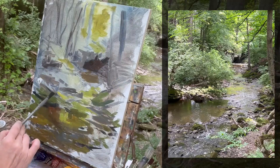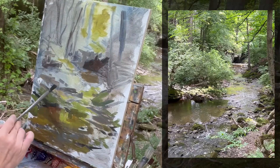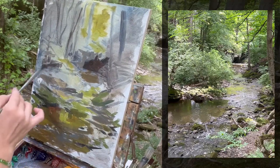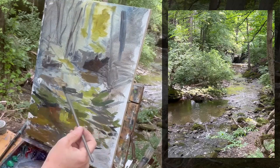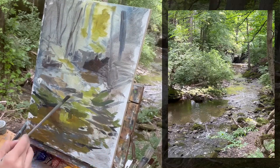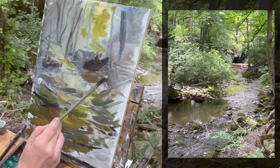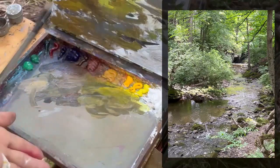So that's how I work through some of those more complicated passages where I see a lot of colors and it can be overwhelming. So just be very intentional and block in colors as you see them. And I also, like back there in that background, I had that taupe color, but then it quickly switched to greens and all of the different varieties. So while I had that beautiful taupe, I put it elsewhere where I saw it.